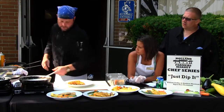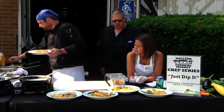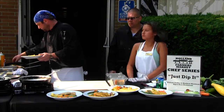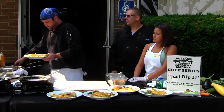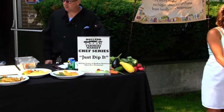This dish right here is on our banquet menu as well. So if you guys want to have a party over at Alpen Rose, this is one of them. Don't leave your pan on the burner so it burns.